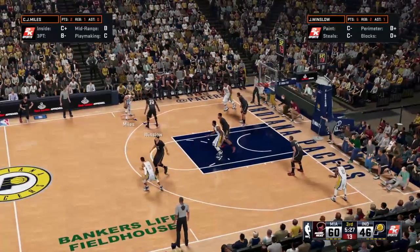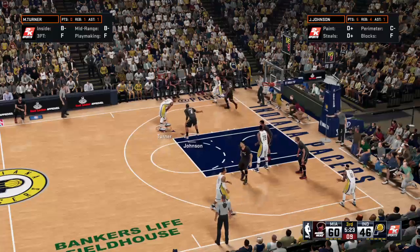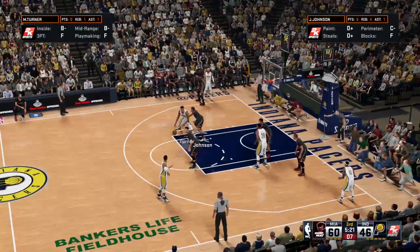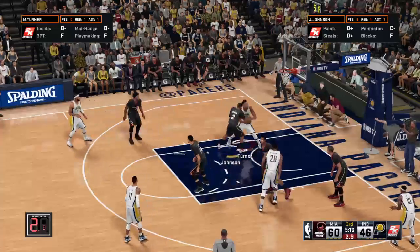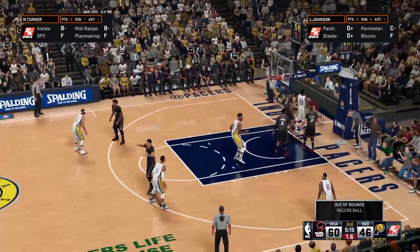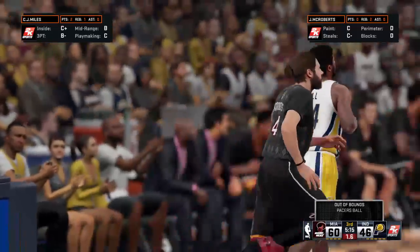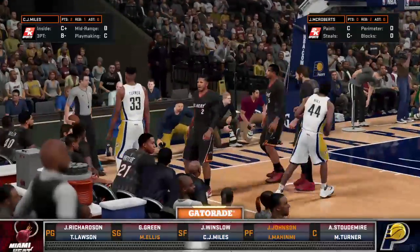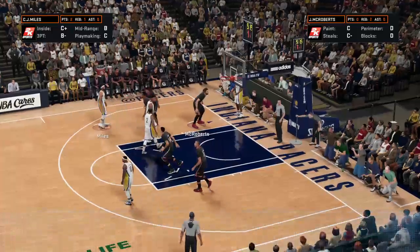Ellis against Green. Miles dishes to Turner. Johnson with the block. Out of bounds. Pacers ball as Indiana keeps possession. Hill, he's checked in for Indiana. Stuckey comes in for Monte Ellis. Josh McRoberts has checked in for the Heat.